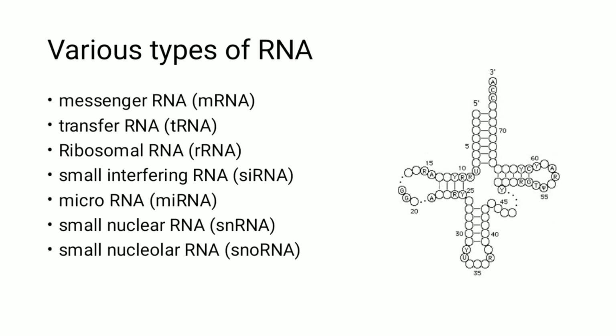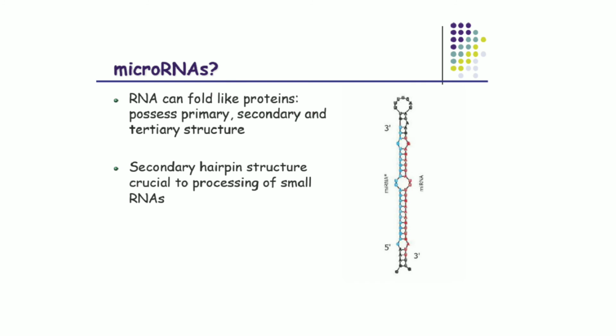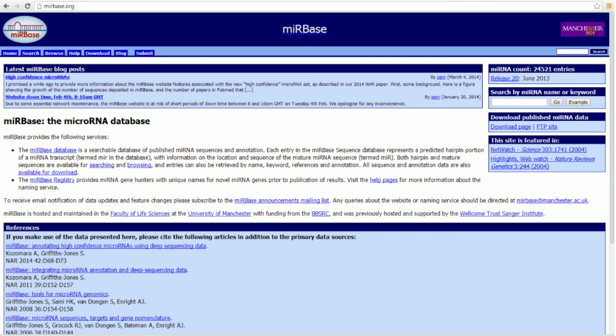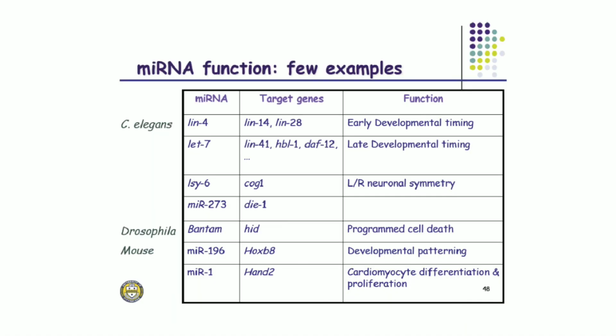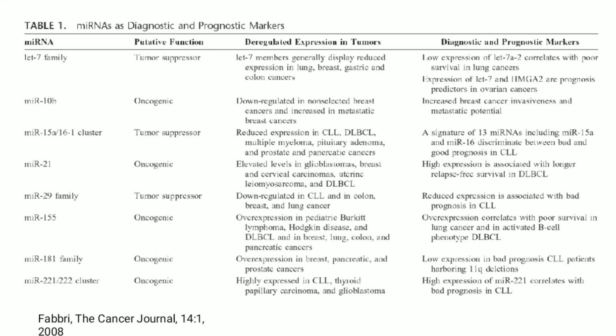Various types of RNAs: first mRNA, second tRNA, third rRNA, then siRNA, miRNA, snRNA, snoRNA. MicroRNAs can fold like proteins, with primary, secondary and tertiary structure. The secondary hairpin structure is crucial to the processing of small RNAs. mRNA function, a few examples.